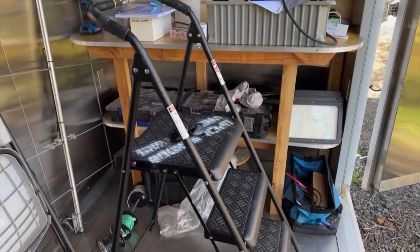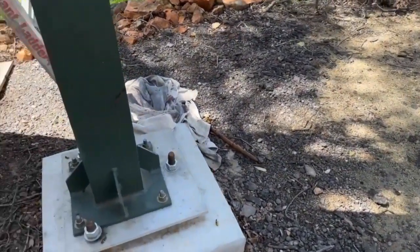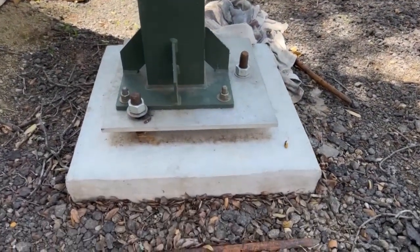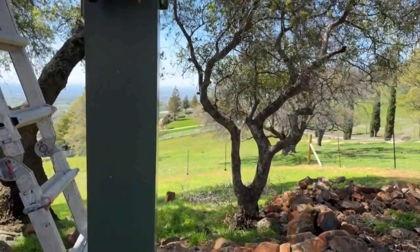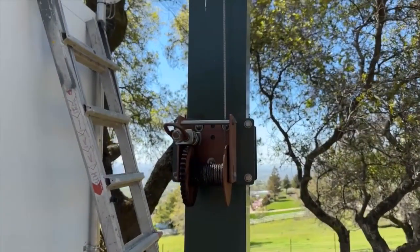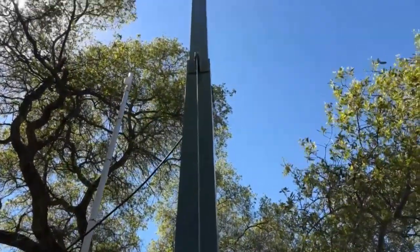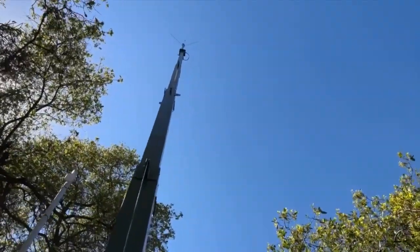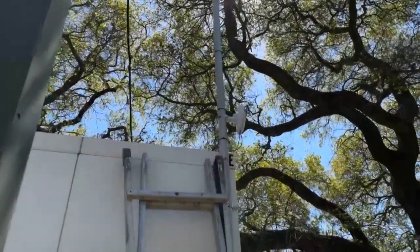We do have a 115 volt, 2000 watt inverter that we use as well for our test equipment and so forth. There's the base of the tower right there. We actually have a funny story about that base, but that base is about 4 feet deep, and you can crank this guy up and down. And at the very top, we have a CX333 tri-band antenna that we use. So that gives you a little bit of a look.